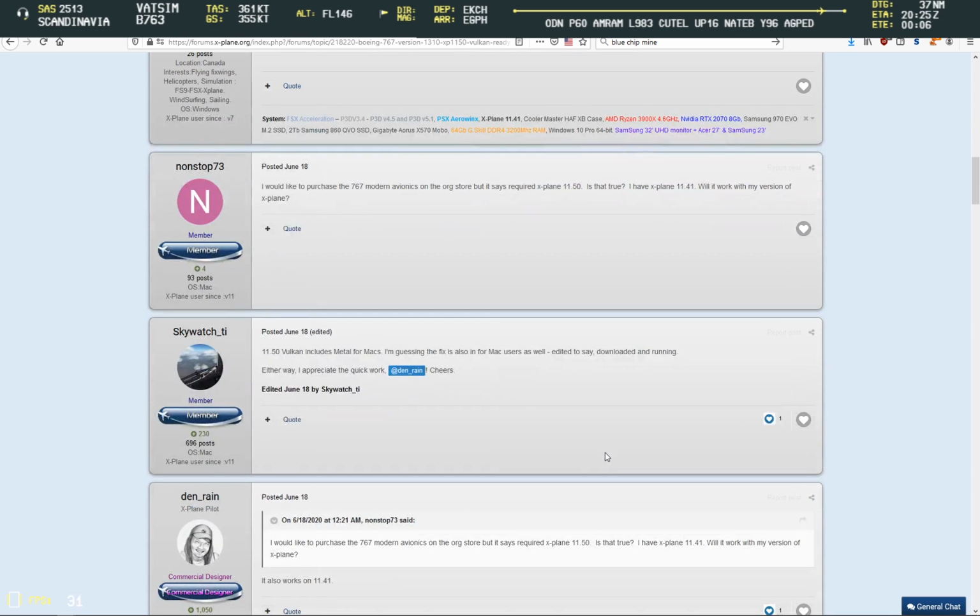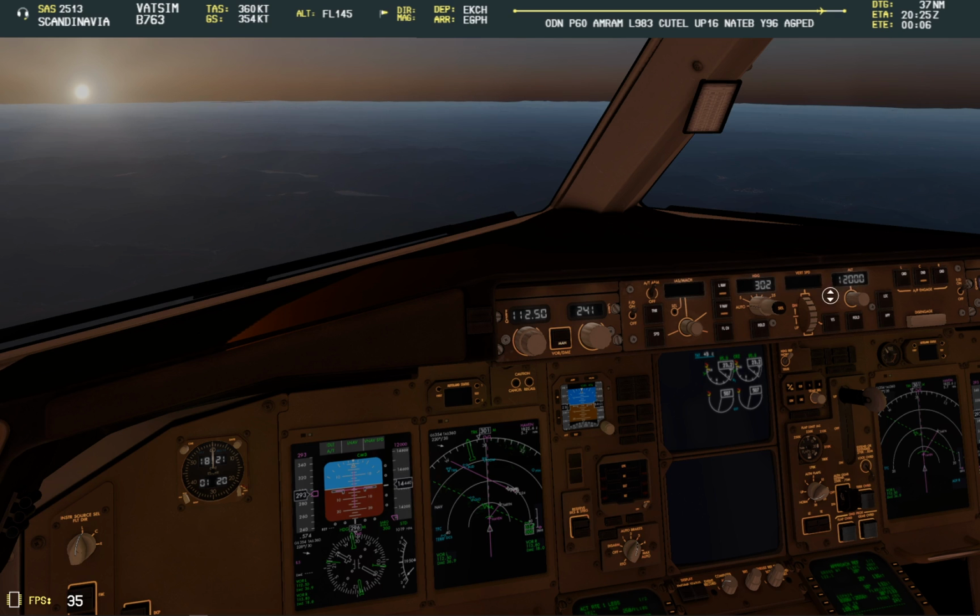Scandinavian 2513, descent flight level 70. Flight level 70, Scandinavian 2513.